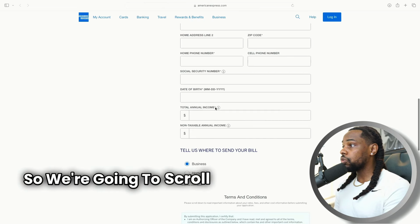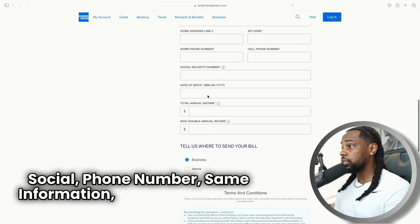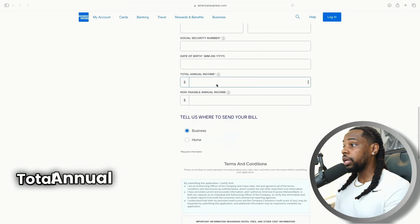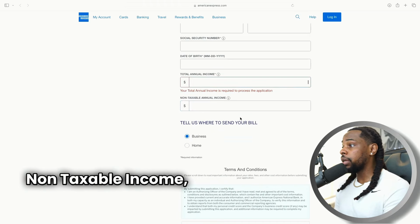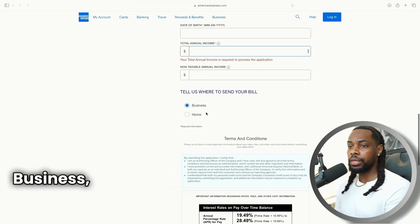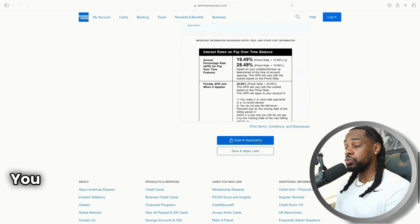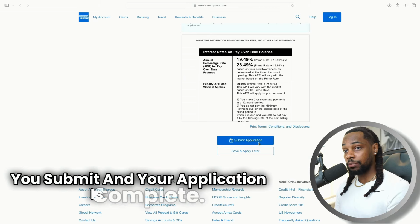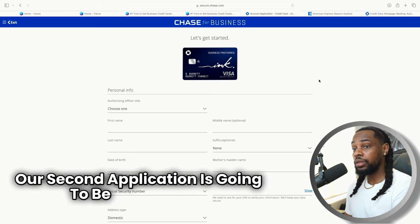So we're going to scroll down here, enter our social, phone number, same information, date of birth, your total annual income, whatever that may be, and then non-taxable income if that's applicable, and tell us where to send your bill. Business, home, same thing. It won't matter for this particular application. You submit and your application is complete. It is that easy. Our second application is going to be with Chase.